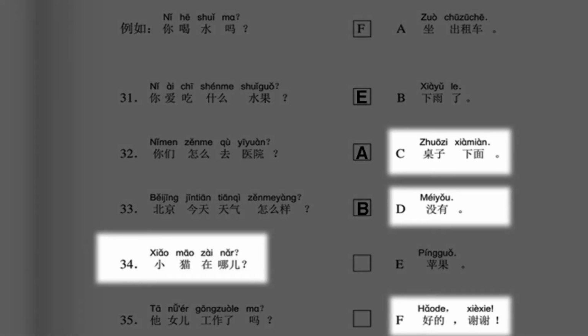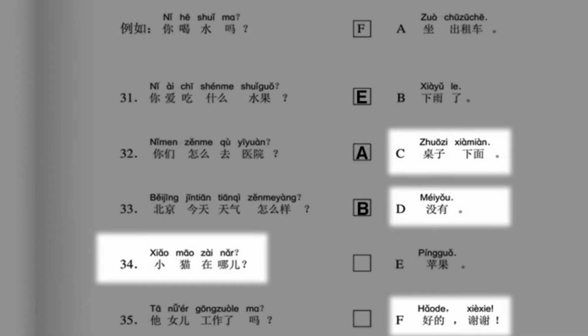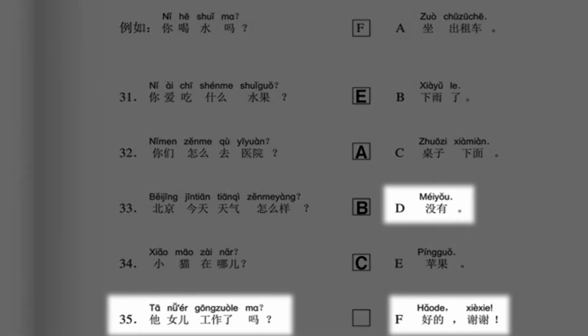Question number 34. It says 小猫在哪儿? That means where is the small cat? The available options are 桌子下面. 桌子下面, that means under the table. So this option is true to the statement. So I write C.